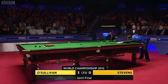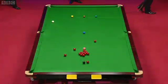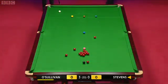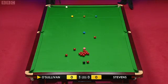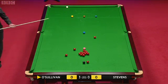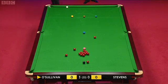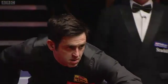So Matthew Stevens, breaking off in frame 4, needs to get a foothold in this match and needs to do it quickly. There's 8 frames in this session. He battled so hard in his previous round against Ryan Day when perhaps he should have lost that session 7-1 or 6-2. He started with an 80 break and then just played very, very poorly throughout the session, but somehow came out 5-3 behind. What he wouldn't give for that result at this moment in time.